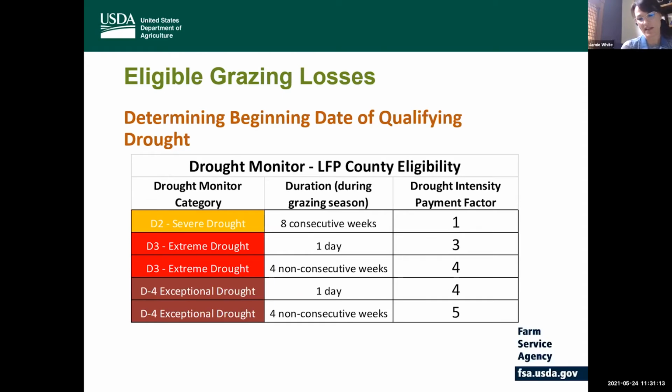And we do have 12 counties in South Dakota that we're anxiously watching and awaiting to see what the Drought Monitor triggers this week, because those 12 counties could potentially be eligible for a 4-month payment, depending on how that looks yet this week. D4, the minute we hit that for 1 day, will trigger a 4-month payment, and 4 non-consecutive weeks at the D4 drought level would trigger a 5-month payment.